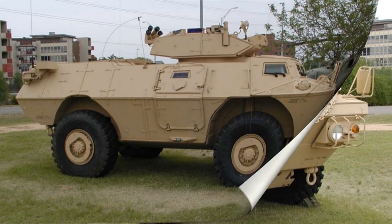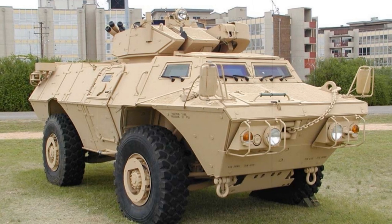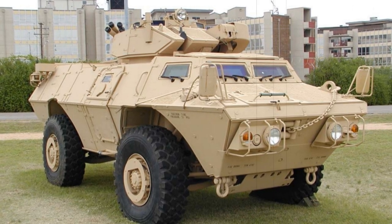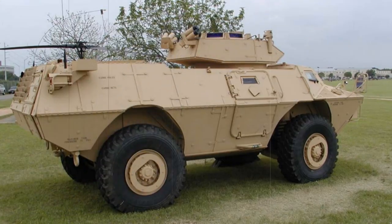a 4x4 armored system born from the Vietnam-era Cadillac Gauge Commando series and developed by Textron Marine and Land Systems. The Guardian entered service in 1999 in time to see combat service in Afghanistan and Iraq.